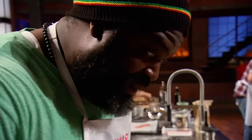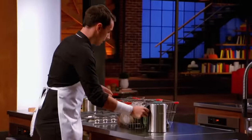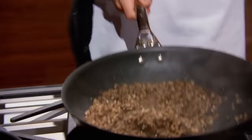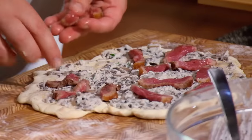I just put a little bit of maple syrup in my dough. Pizza, baby. I'm gonna make a black mission fig pizza today with a few other interesting toppings. I think it's gonna be awesome. I'm gonna make a steak and mushroom pizza. Really like to show them that I belong here.